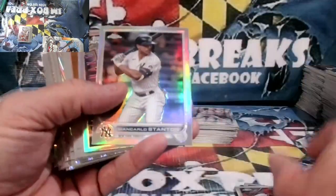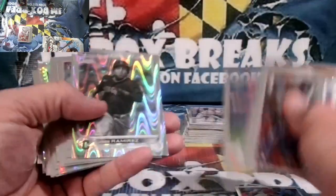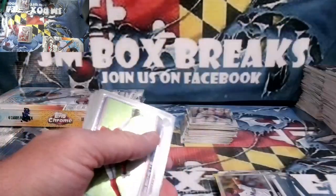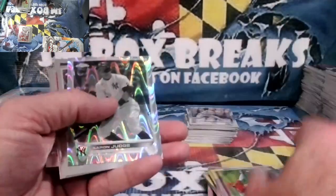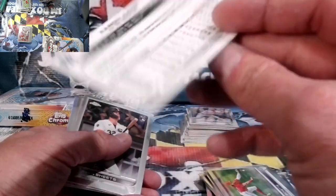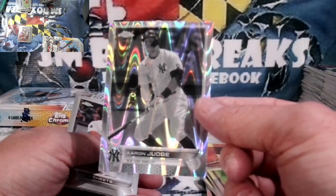Number 15. We got Giancarlo Stanton, Mackenzie Gore, Jose Ramirez, Tony Santillan, Fernando Tatis. Now that was the same pose as the other Tatis. Thought maybe it was a variation. Aaron Judge. I wonder what we'll get for this one. I don't know if that's included in that or not, Jeff.